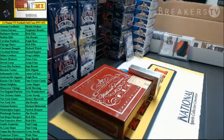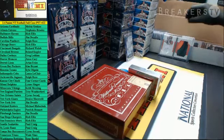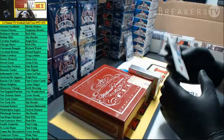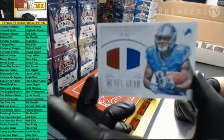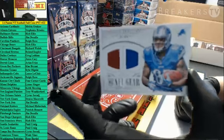Materials for the Lions, Eric Ebron. Going to Sharif. I don't know why I find myself doing that every time, Sharif. Way to go, Sharif. Sharif is on the board.